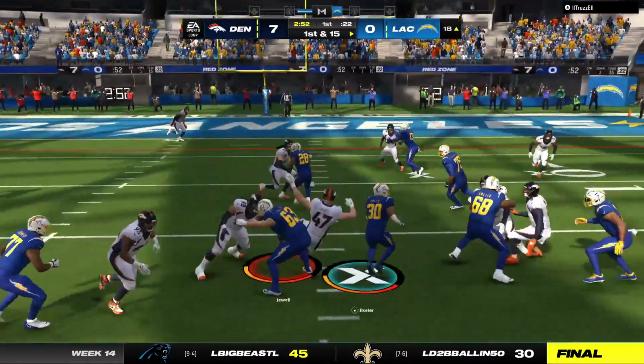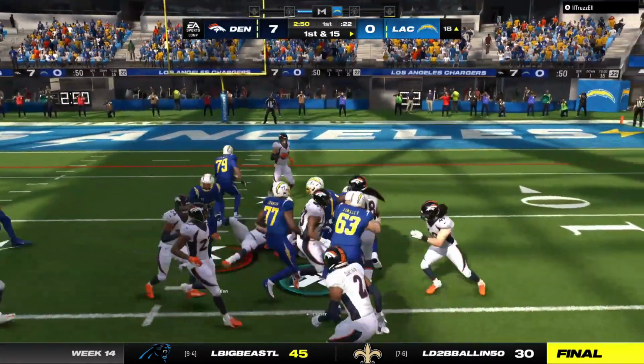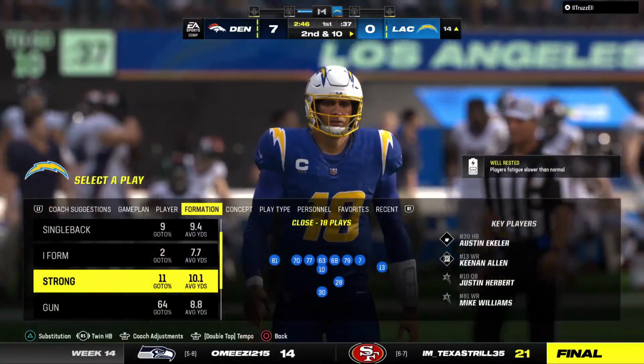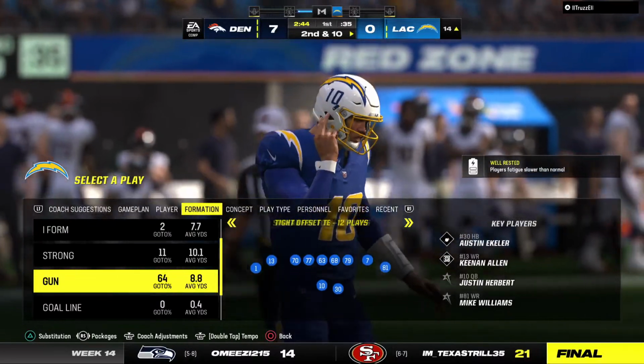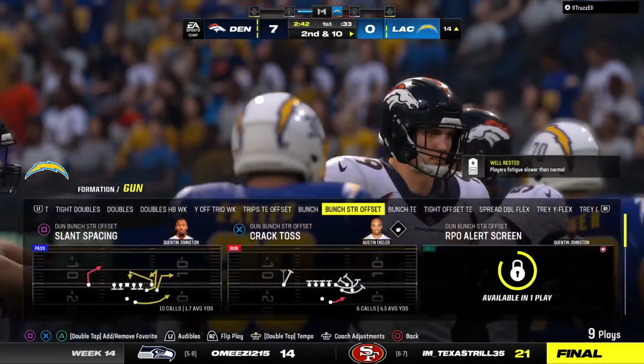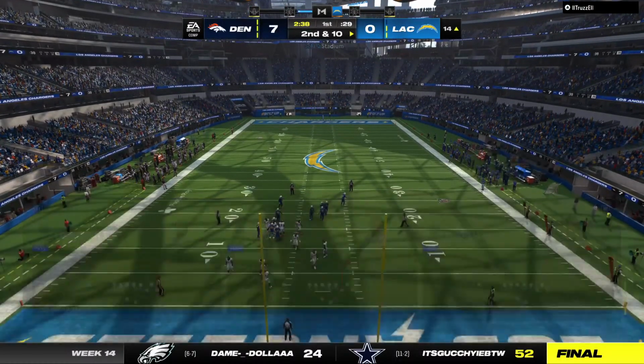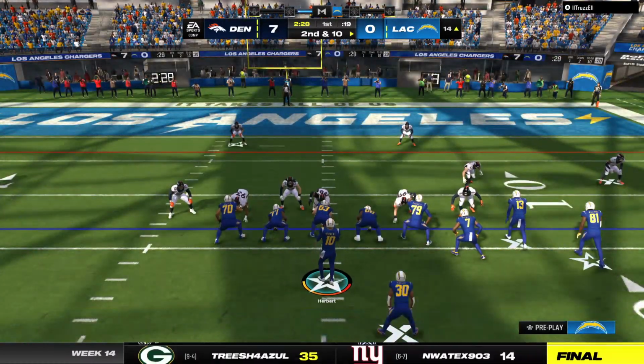Herbert will give this one to Ekeler, and he'll get him inside the 15 down to the 14-yard line. It's a 5-yard pickup, so essentially they get the penalty yardage back, and it's back to 2nd and 10. A quick burst there, and he nicely bit off a pretty decent gain.